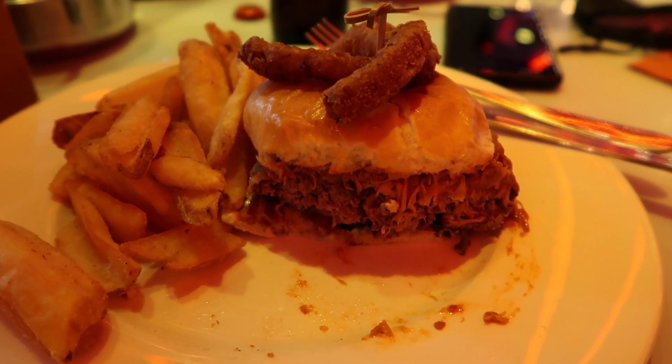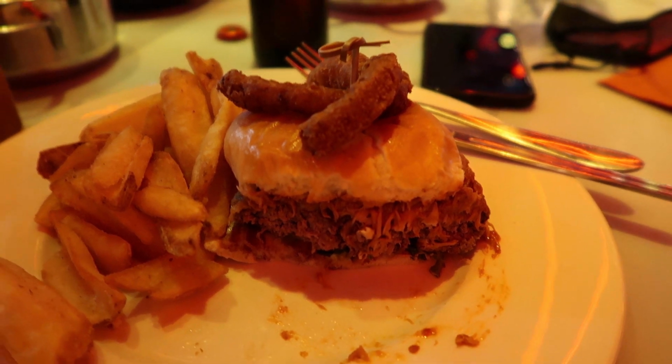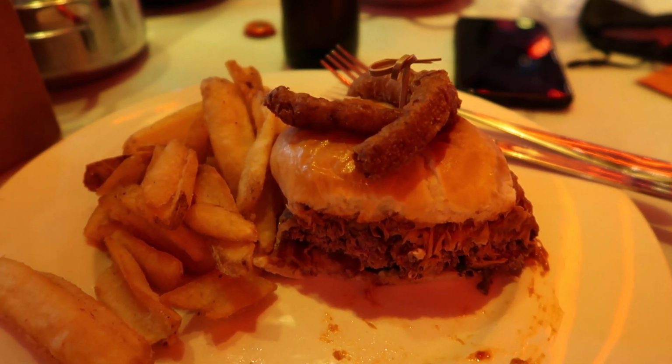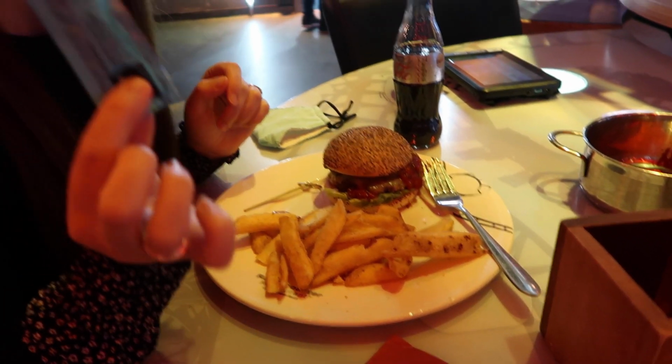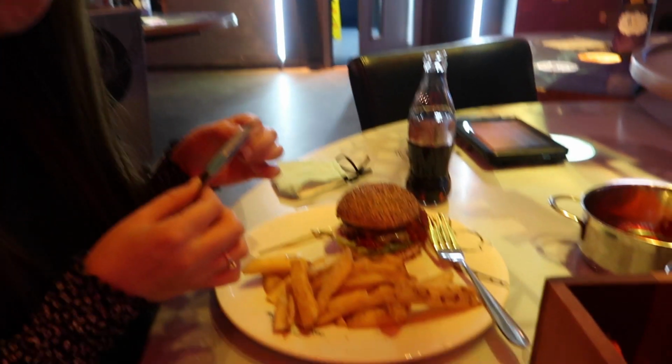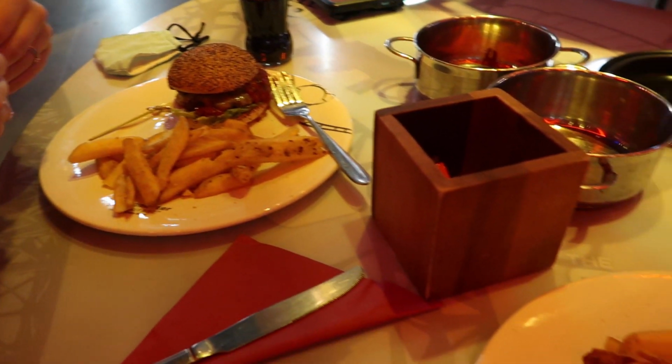This burger is amazing. The hot sauce does leave a bit of a kick, but oh man, it's so good. Have you tried your burger yet? Not yet. I'm trying to get into the mayonnaise. But the chips are really nice as well.